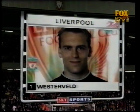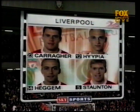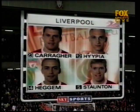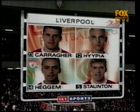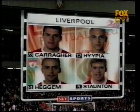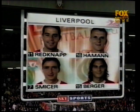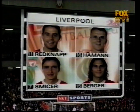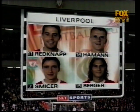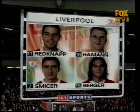Liverpool new goalkeeper Sander Westerveld, who's played in every Premiership match so far. A back four of Vegard Hegum, Jamie Carragher, Sami Hyypiä, and a change at left back with Steve Staunton replacing the injured Dominic Matteo. Vladimir Smitzer returns on the right of midfield. Jamie Redknapp partners Dietmar Hamann, the German international, making his first appearance since his ankle injury on the first day of the season. Patrick Berger completes the quartet.